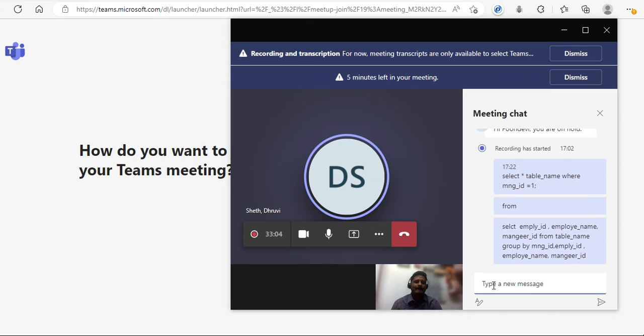Yes. Now there is a requirement to modify this check constraint so that the manager ID should not be 101 instead of 100. How will you modify the condition? How will you modify the check constraint? By using the alter command, we can modify that.